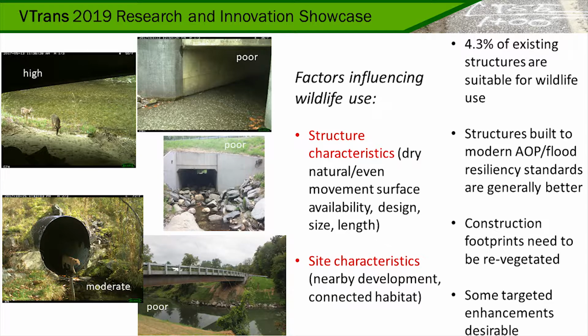There are a couple of characteristics which make sites relatively poor. Old flat bottom box culverts are always wet, and because of the wetness, most wildlife don't like to use them. High gradient box culverts with coarse substrate were poor. Cleared sites for new bridge construction are also poor right now, but once vegetation grows in there, that'll be better.